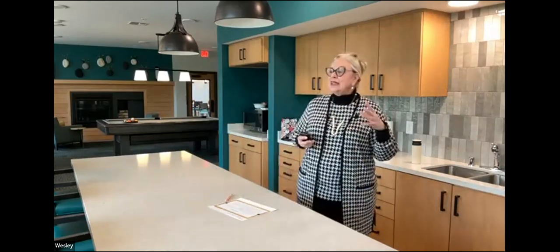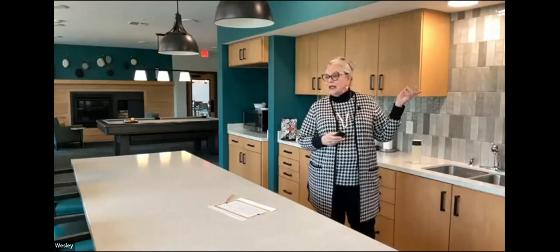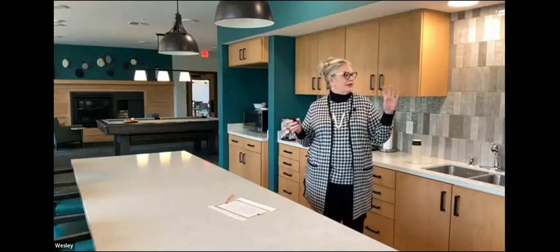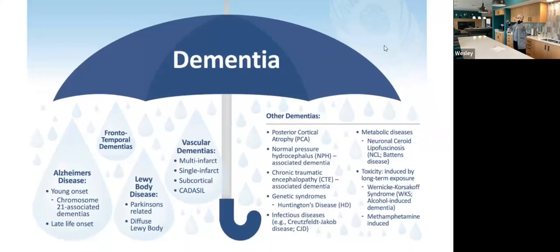Okay, so the next thing we're going to do is look at the umbrella. Last week, we talked about the different types of dementia and how dementia is like a giant umbrella, and underneath the umbrella are the different types of dementia. So we found a picture. I know last week there was just a little bit of confusion about this, but I hope this visual will really help. So the biggest drop here under the umbrella is Alzheimer's disease.